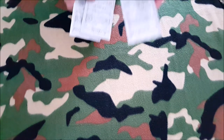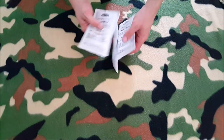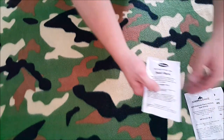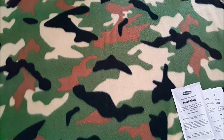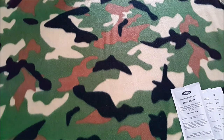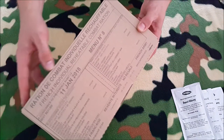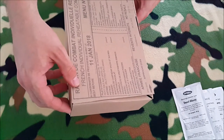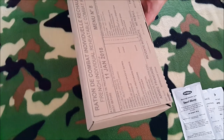are some drinks. Sweet cherry. Oh, this was hot chocolate. Yeah, hot chocolate, well, we all know. Sweet cherry. There were a lot of drinks in here. So, this is the box, you can see. Ration de combat individuel rechauffable. It's French. It stands in English also: French individual reheatable combat ration.